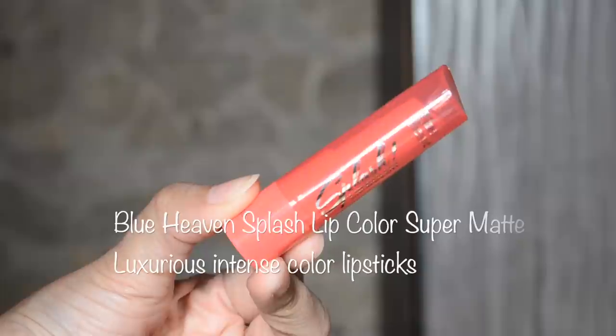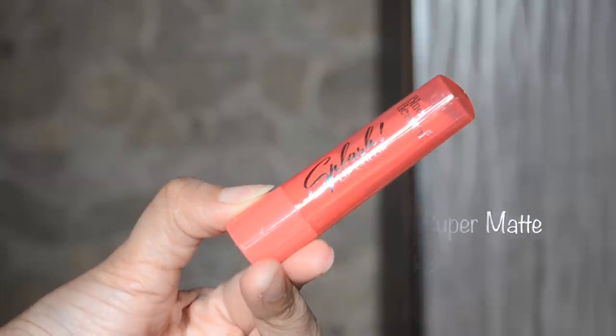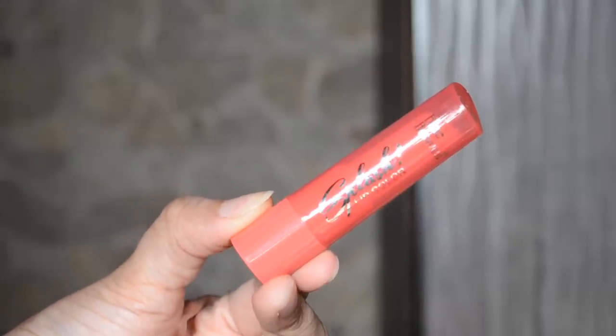So in today's video, I will be reviewing and swatching the Blue Heaven Splash Lip Color Super Matte Luxurious Intense Color Lipsticks. So the lipsticks come in this pink purple cardboard packaging and the actual product comes in this really pretty pink plastic packaging. This packaging reminds me a lot of toy lipsticks, you know, when you go to a toy store and you see those toy lipsticks. So the packaging reminds me a lot of those lipsticks.